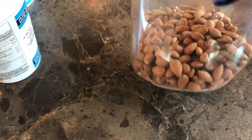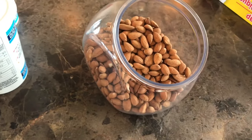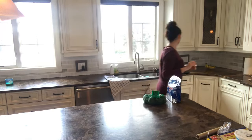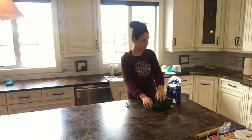Oh, almonds I always store in this little lock top container. I also shared that in the Costco haul that they had some of these. I believe the brand is XOXO, and they're fantastic. And I also bought a package of Finish, which I forgot to share with you in the actual haul. So here I am putting it away.